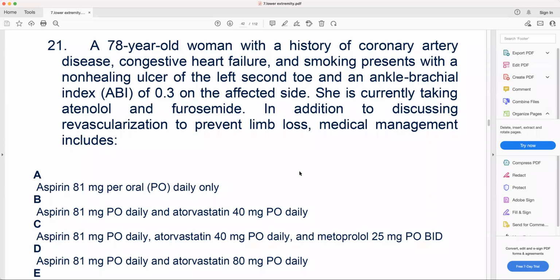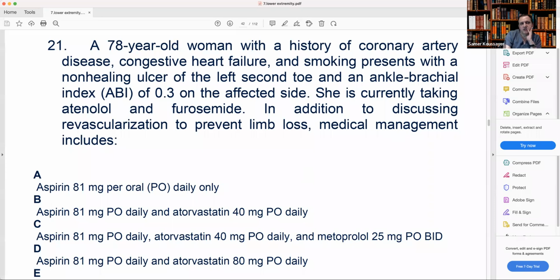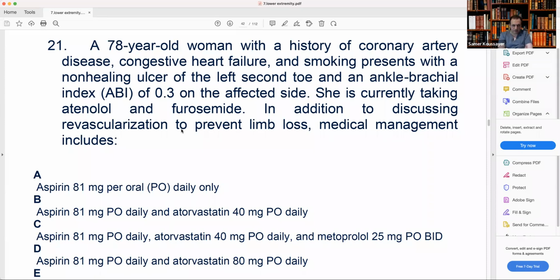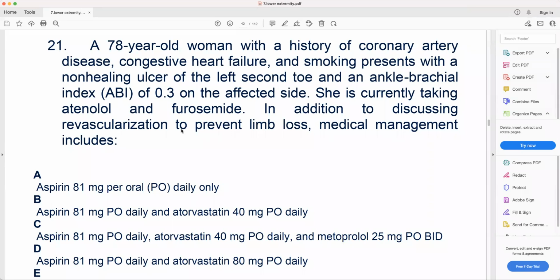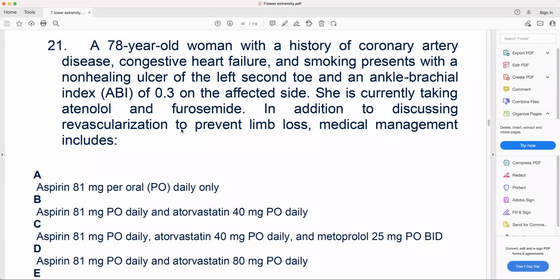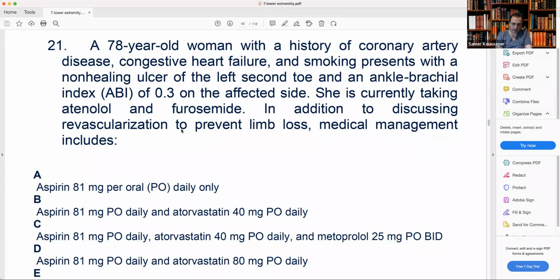aspirin orally. Before you go there, so, a patient with vascular disease. What is the recommendation now? The patient comes, we want to treat him medically. What do we usually give a patient when he comes to our clinic with vascular disease? The first thing we give them is aspirin and a statin, right? Two things. But now they give you a mix of things, so let's go one by one.